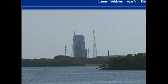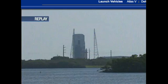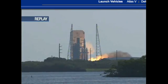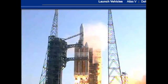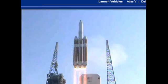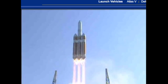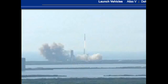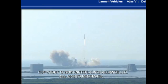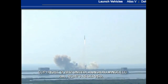7, 6, 5, 4, 3. And the RS-68A engines roar to life and liftoff of the United Launch Alliance Delta IV Heavy, carrying the NRO L-15 mission for the National Reconnaissance Office. NRO systems continue to ensure vigilance from above. Good chamber pressure and holding.